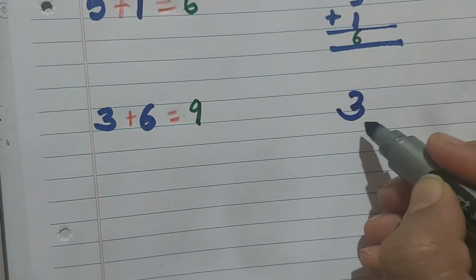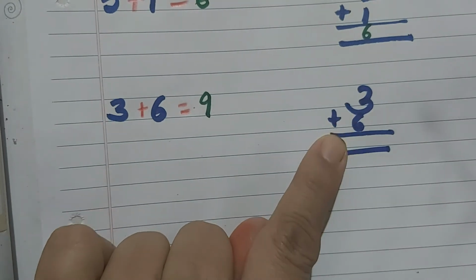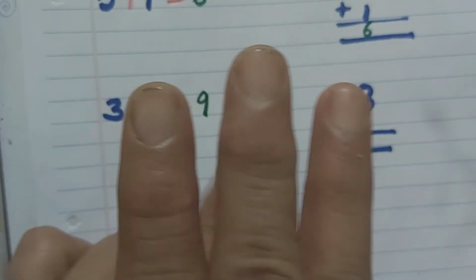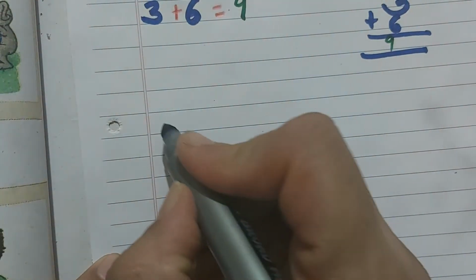Now, we can write this sum like this also. 3, sign of plus, 6. And 6 will go in mind, 3 fingers out, 6, 7, 8, 9. The answer is 9.